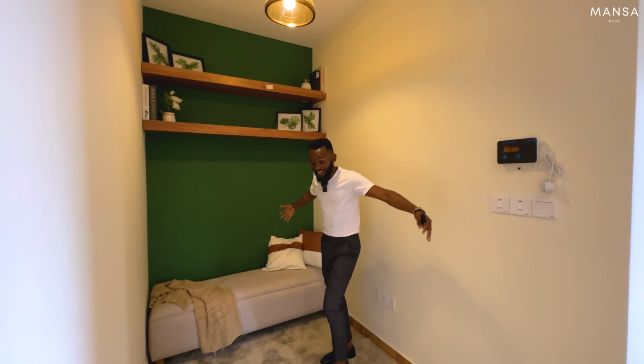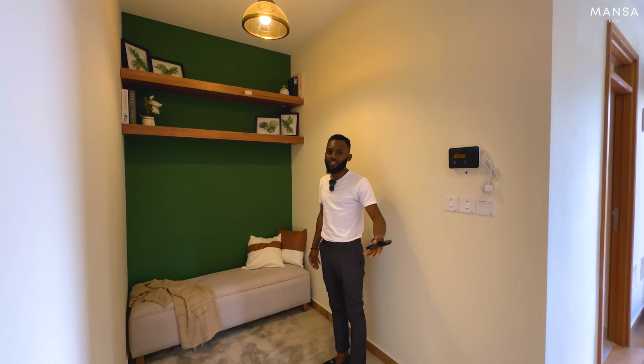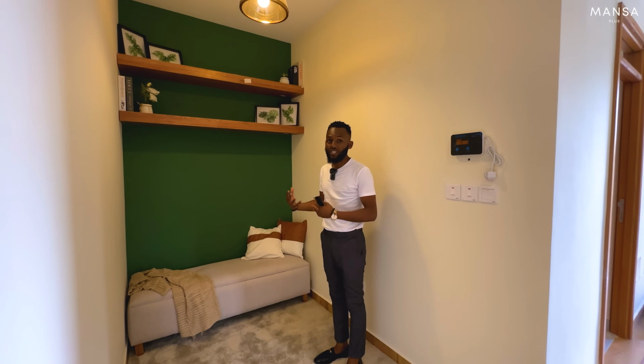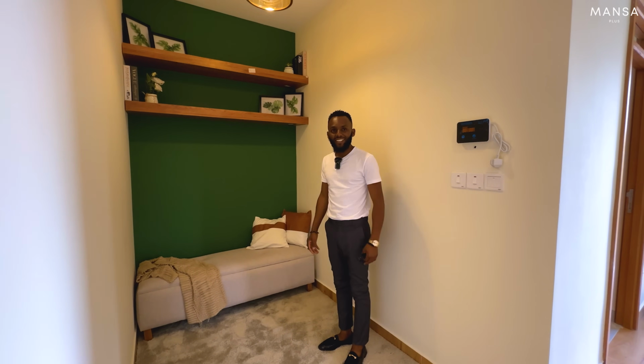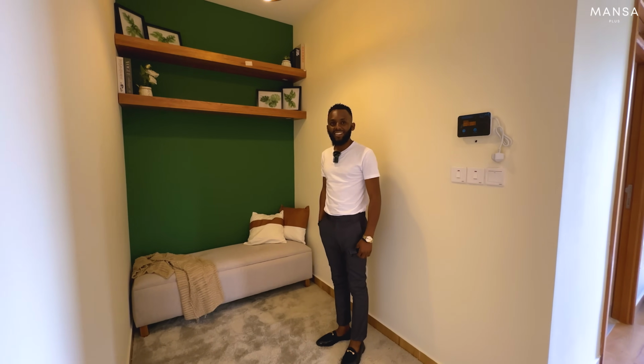I think it looks very nice, open, but you can do a lot with it, especially if you have kids. Probably this will be their study area. If you work from home, this can be your working area. And if you don't do any of those things, you can just chill here. It's a nice place to chill. It can be a lounge to your master bedroom.